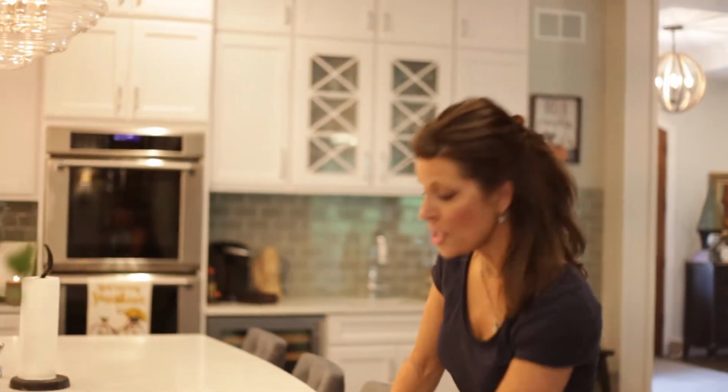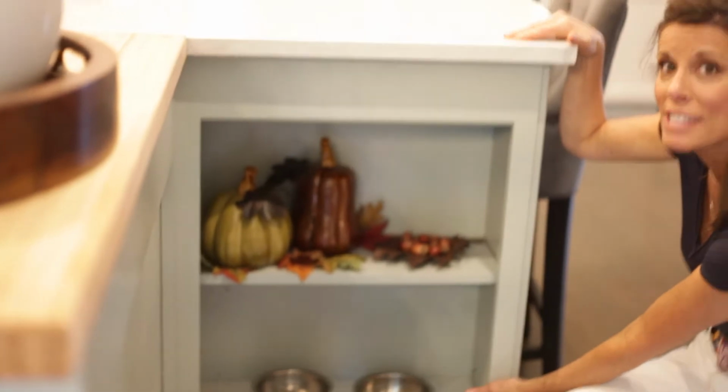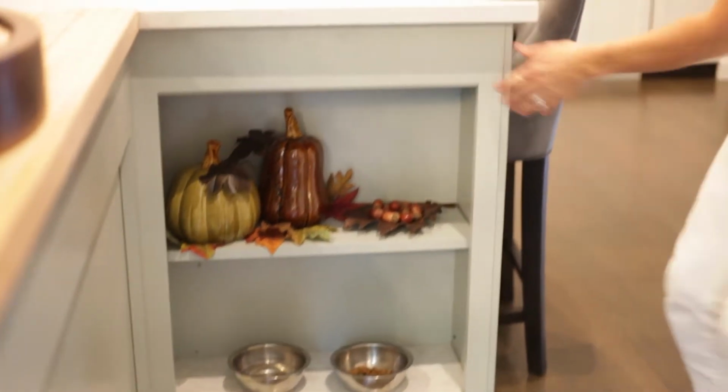So we created the shelving area, and not only do we use it for decoration, but we also used it for the dog food bowl. It works out great because we have a lot of visitors, everybody's in here all the time, and I can't tell you the number of times that our dog food water or bowl has tipped over. So this is great. I took the leftover quartz and had them cut it to fit to size here, so it works out perfect. So this is one of my favorite areas right here in the kitchen.